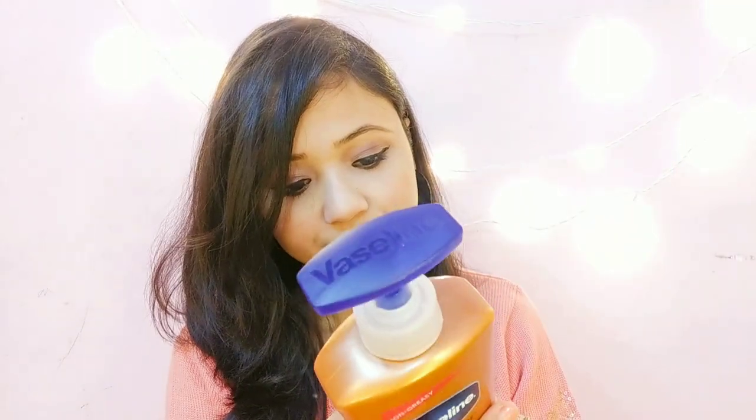The next product which I have purchased is this Vaseline Intensive Care Cocoa Glow with pure cocoa and chia butter. It restores glow to dull and dry skin, non-greasy. It retails for rupees 345 for 400 ml of product. I think that's really great and I just love cocoa. I just love the fragrance of that.